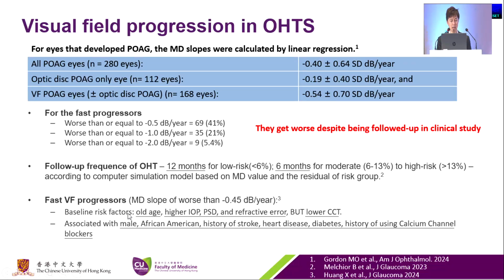All right, and the OAK study group suggests that for the low risk group, you can monitor them every 12 months, and for the moderate to high risk group, you can monitor them about every 6 months. The study also shows certain risk factors for the fast progressor. They are some of the familiar risk factors, and they overlap with the normal tension glaucoma risk factors, in fact.